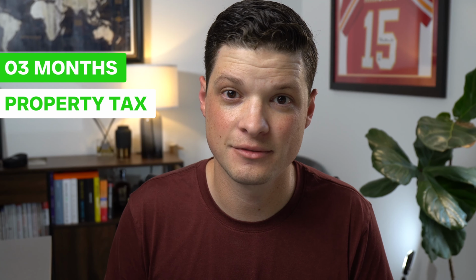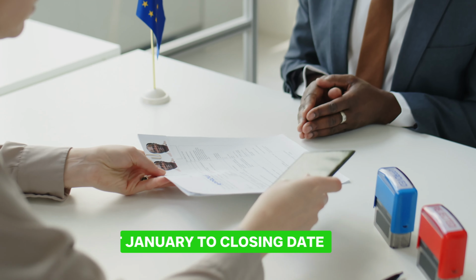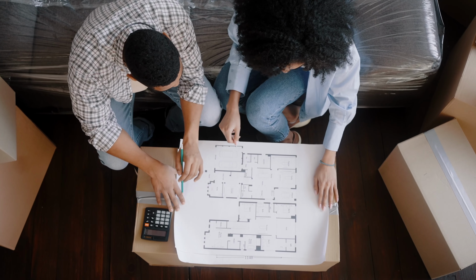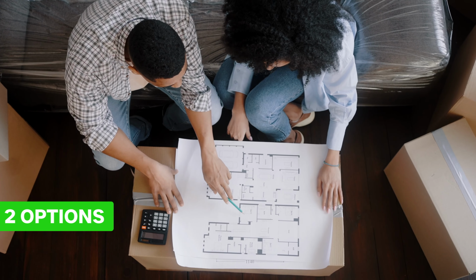Normally, on an existing house, one that's already been completed, we'll collect 3 months of property taxes at closing. Also, the seller is going to owe property taxes on the house from January 1 to whatever day y'all are closing. And they'll pay their portion of the property taxes at closing in the form of a credit. But new construction is completely different, and there's actually two different options, and that's what I'm going to break down in this video. Before we get into the different options, let's talk about how property taxes work.